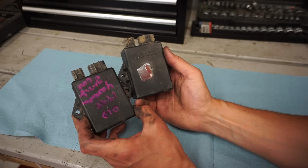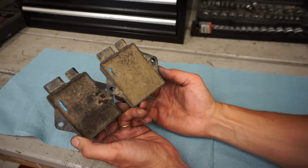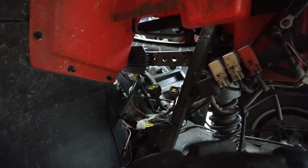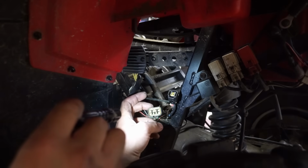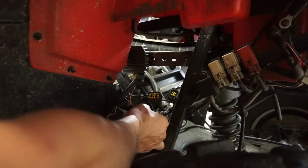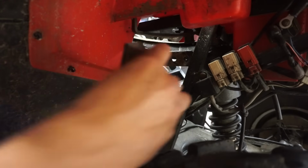That looks good. So I guess all we can do is plug the new one in, see what happens here. So without further ado, let's go plug that guy in. All right, down here is where it plugs into. Let's get the bolts out of here. And one more time, we're going to check the connectors just to make sure they're good. Yep. And yep, those look good. All right, let's plug this one into, this is for the stator. I had that off, checking things, making sure it wasn't the stator at all. And we can plug in the new CDI here.